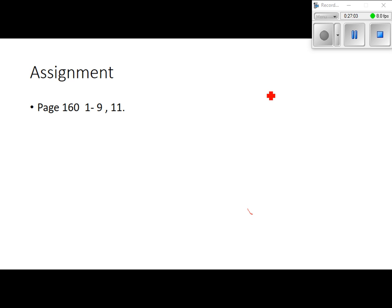The assignment's on page 160. If you get this, open up your books and stuff, we'll do a couple of these together. Then you can decide if we want to go on and continue to do them together or if you want to do them by yourself. How about your calculator so you can help us as we go through these?